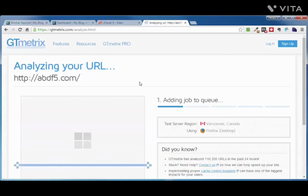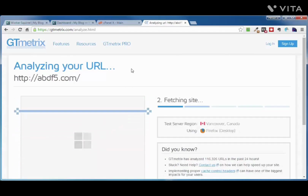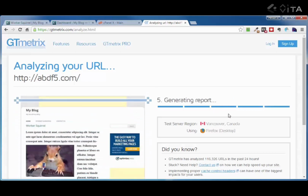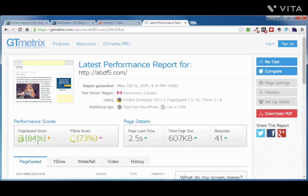Now, this particular site is going to be doing a test for two different tools, that being Google's PageSpeed Insights and Yahoo's YSlow. You can see they're doing it over here, and these are the two different scores. Now, these two services test for different items, and that's why you've got varying scores for the exact same site.